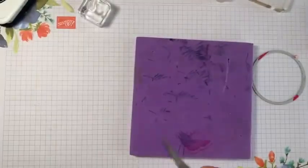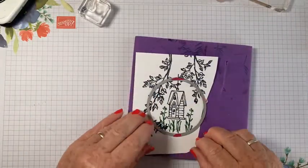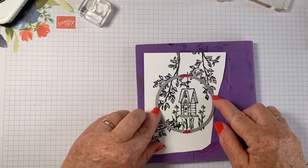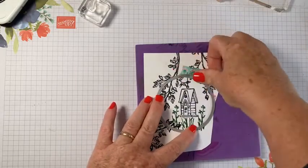Like that. So circle dies. Oh, hang on, I've cut it too short. Have I? Oh no, that will work. Be careful when you cut it out. Don't do that, because you end up with more this than that. That makes sense. Okay, so the circle dies. I'm just using one of our layering circle dies. And I'm going to keep it steady with some washi tape so that I don't move it when I cut it out.